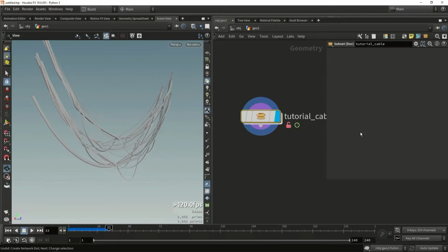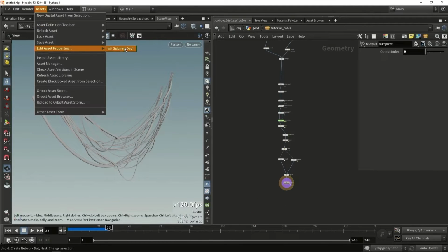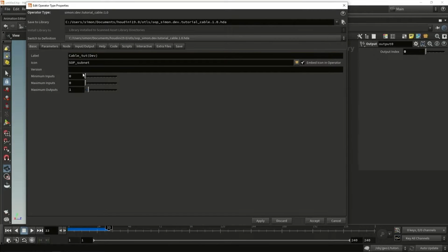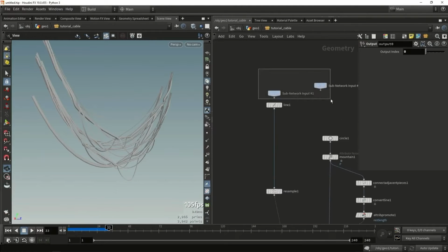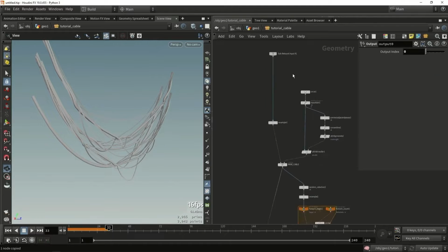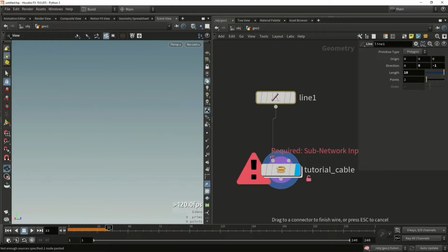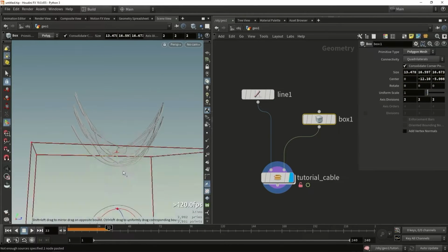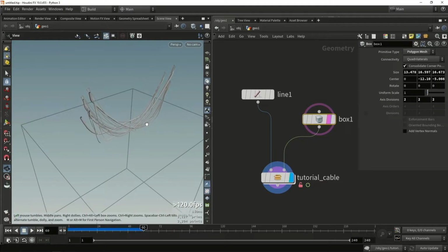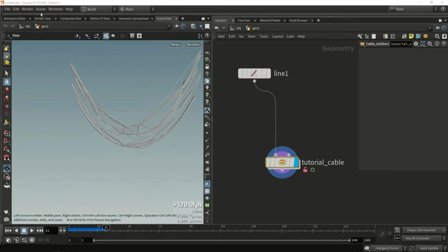Now, once you've got that, it has no interface, so we've got to build that. Let's make sure we've got an output, and then we're going to set the number of inputs. So we're going to have 2 inputs. Now, what are those inputs going to be used for? One of them is for the curve that feeds in there. The second is for a piece of geometry that we use for collision, to collide the cables to. So here we're just going to temporarily put a box in there, and as we run that, you'll see that everything is colliding with that box. And the line is the single line we have there.